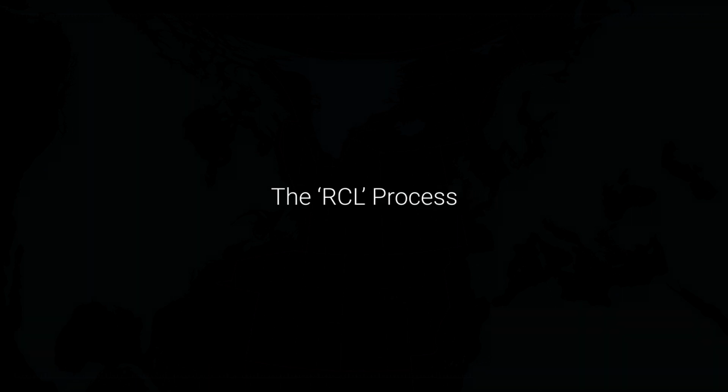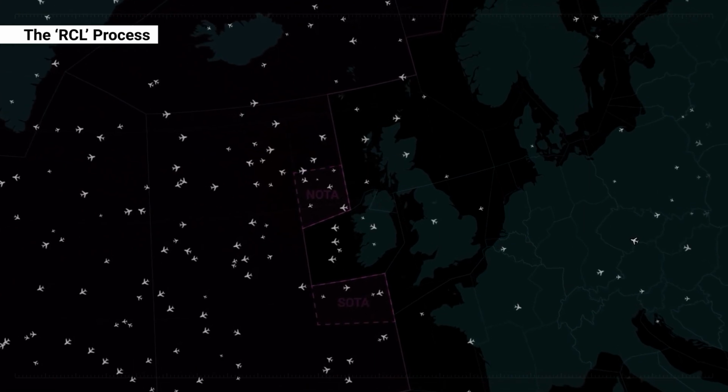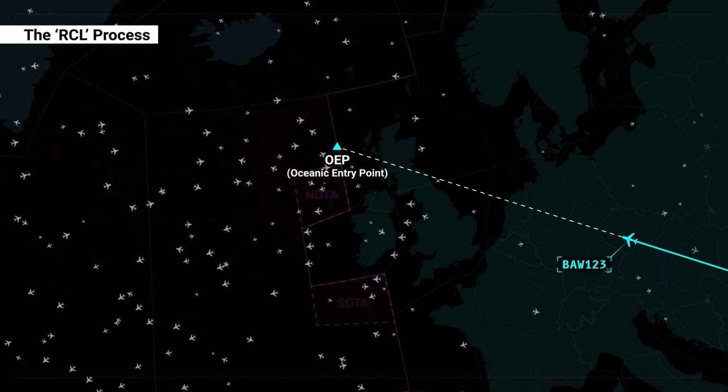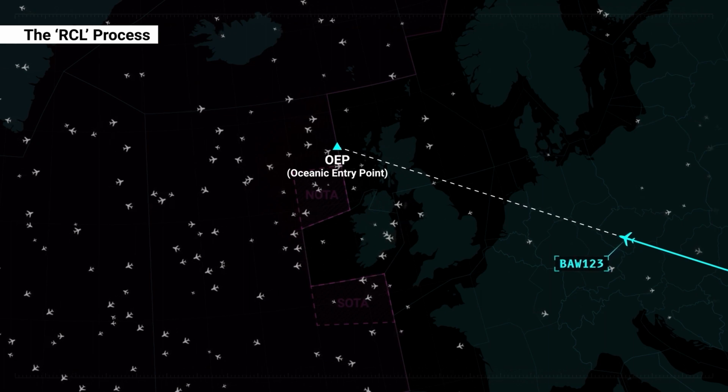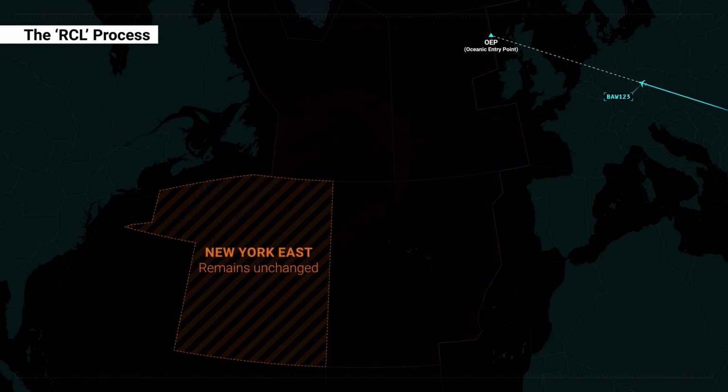After removal of the oceanic clearance, the process formerly known as the Request for Clearance process, and now simply referred to as the RCL, will continue to be utilised through ACARS or voice to ensure that ATC planning flights into the NAT region consider the most up-to-date flight crew requests at the OEP. Note that New York East procedures remain unchanged.